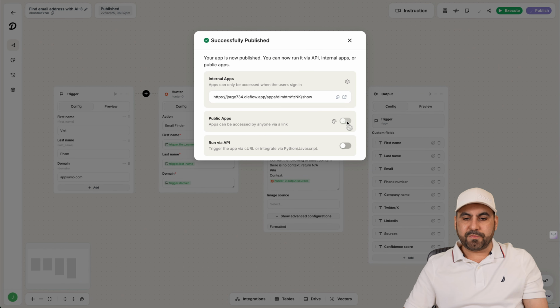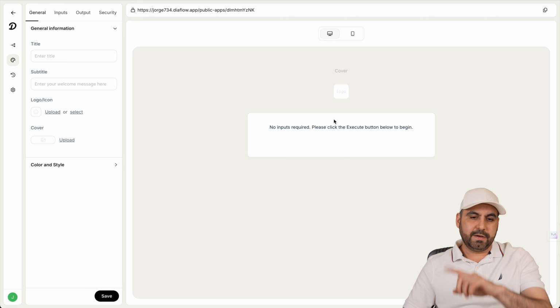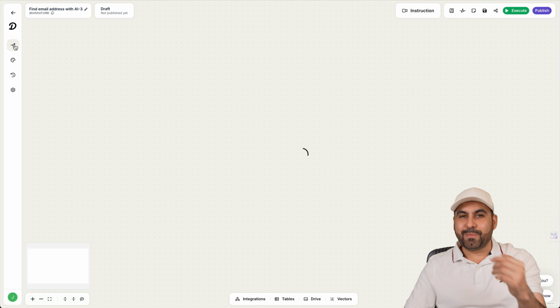Then there's the public app. So if you want to make this public, that's also available. And you got your settings for the designer, right? So you can design here the title, subtitle, the logo, etc., the inputs, the outputs, and the security for this. So all that available here with that, right?